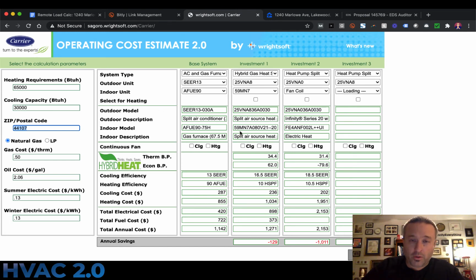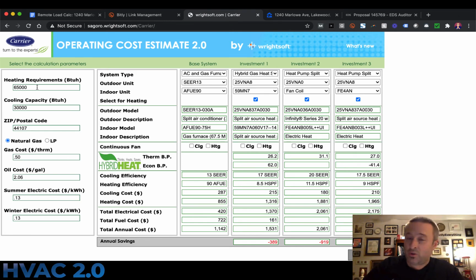So let's change that to get a decent ballpark, and then it'll rerun the model. And again, I'm going to lean on the heat pump. Seems odd that it needs to do that, but there you go. Now we went from $700 a year up to $1,100 a year for total heating and cooling costs. The hybrid is again more expensive. And remember, $65,000. This is no longer a great heat pump candidate. You have to expect this to be expensive to run.